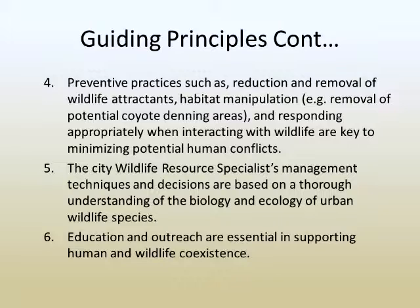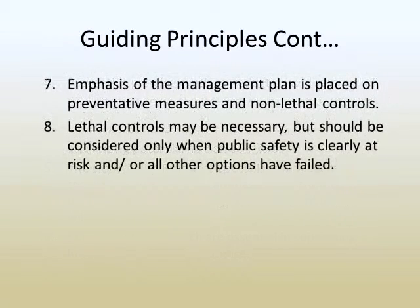Also, the city's unique in the sense that it has a staff wildlife biologist, and I'm trained and I'm also current, so I'm nearly guaranteeing the city is going to have the best available science to drive these management decisions. Education outreach is very important. There's no way to coexist with wildlife without getting everybody up to speed on what they're doing out there. And then this thing about lethal control: preventative measures first, lethal control after, if necessary. And that sums that one up.